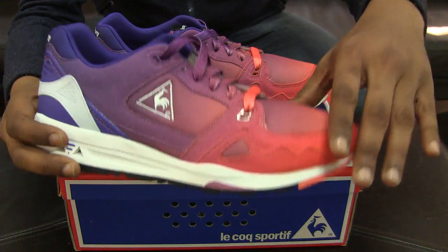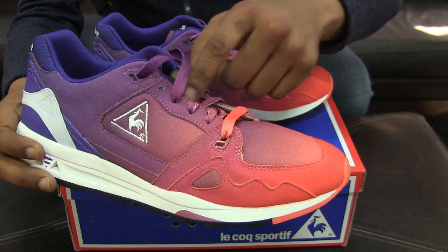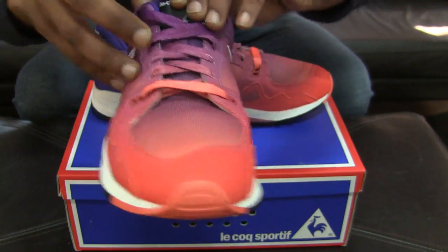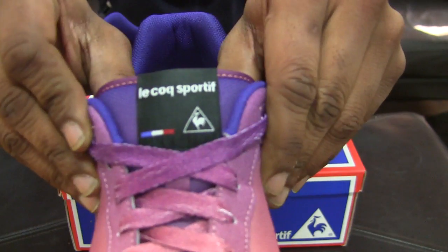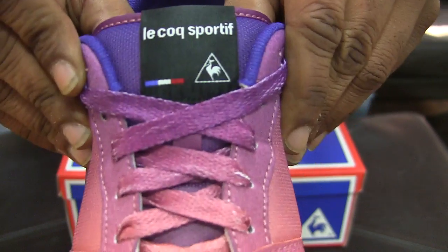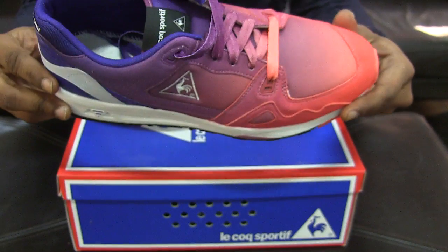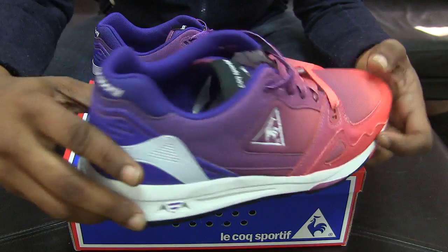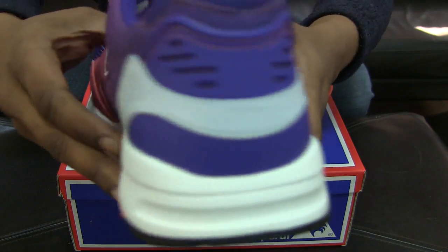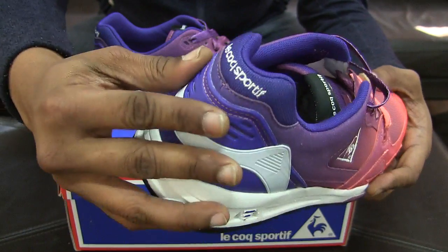So this gradient, guys, the same color extends all the way up the tongue of the shoe until you get to your Le Coq Sportif tag right there. You guys can see the label, the tag, what that looks like, the little details there. And then if we go ahead and swivel to the back, we can look at the details, guys, of the shank a little more. That is a hard plastic in the back there. Again, that nice type of purplish blue.